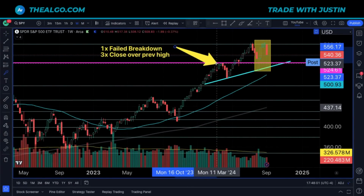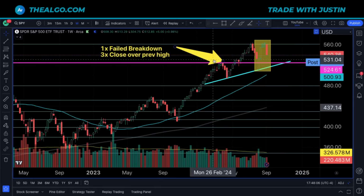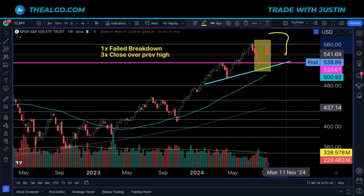There's one more area we want to be mindful of as well. That's our previous top here going back to March. That's at roughly 525. So to make it really simple, the probability we're going to go lower is increased. Why? Closing at or near the low of a candle just means that there's pressure building up. So as we're closing at the low of the week, we're likely, again, not always a guarantee.